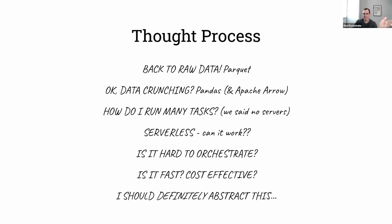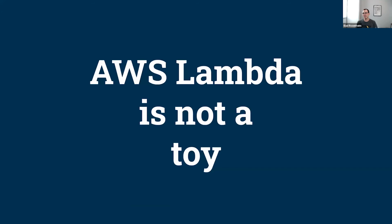Not even doing it for any kind of profit. And then, okay, I have all these tools that I know how to run at a single task level. How can I run thousands of them concurrently? And we said, no servers, no clusters, minimal orchestration. So maybe serverless. Can it work with serverless? How am I going to orchestrate all these things? Will it be fast enough? Will it be cost effective? Will it be tied or locked into a specific vendor? So that's pretty much where I got to think about AWS Lambda as a solution.